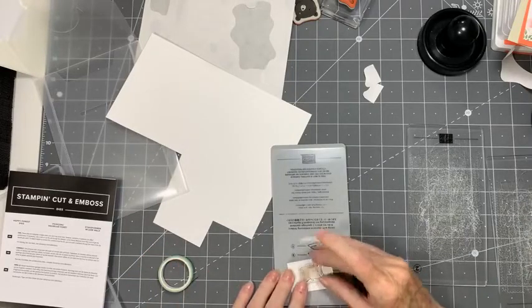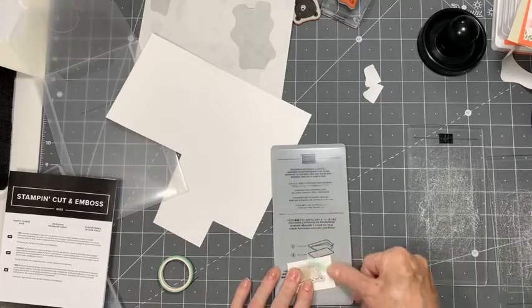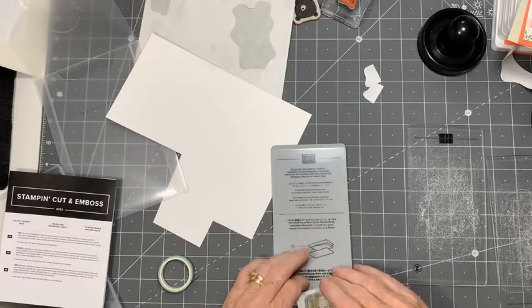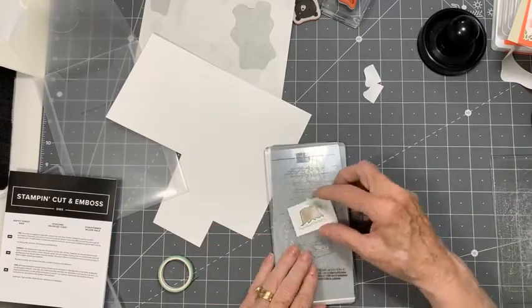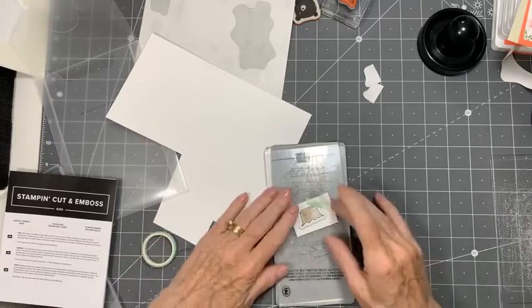This one's lots of fun because there's lots of things to stamp and die cut, which I think is a fun thing to do. I like doing the stamping and die cutting. There are so many possibilities because you get so much in this set. The bear is waving high. Yes, he is. He's a happy, happy bear.